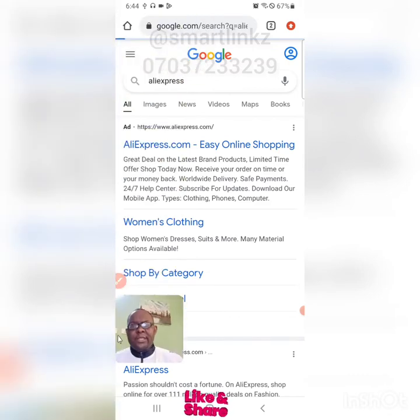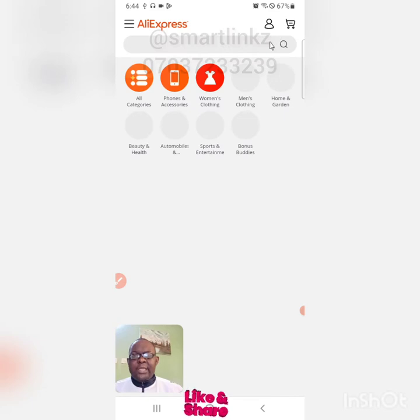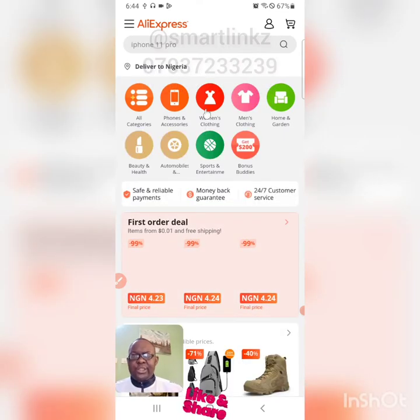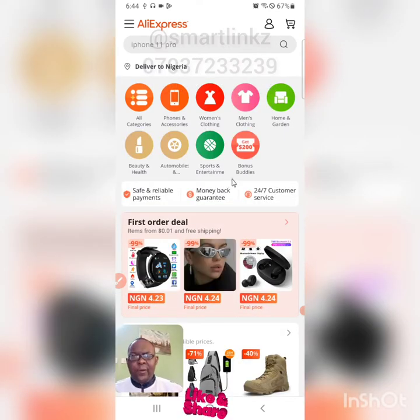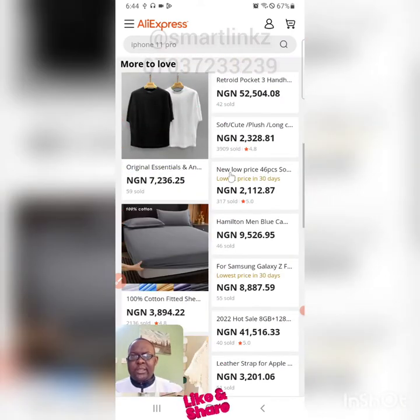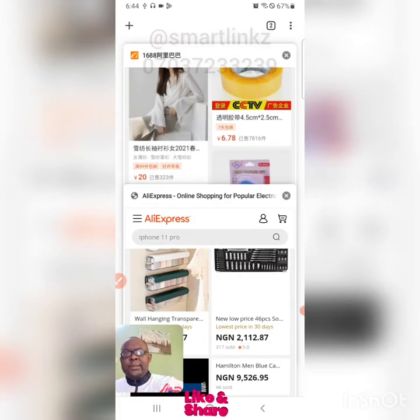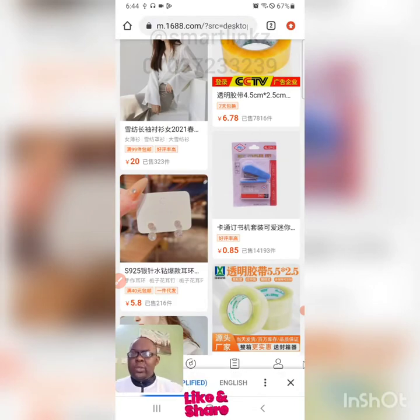But the only problem is that 1688 is written in Chinese language. Everything there is in Chinese language. But AliExpress, you can get everything in English. But AliExpress is basically for retailers, not for wholesalers. You see that? It's basically for retailers. But 1688.com can sell to wholesalers.